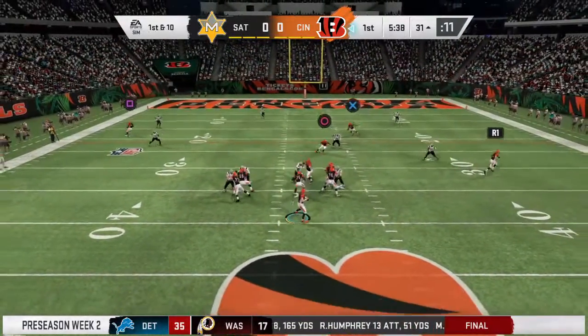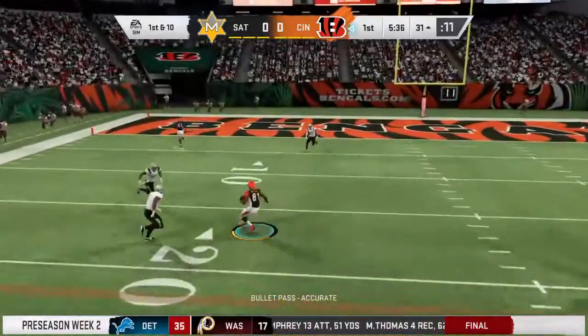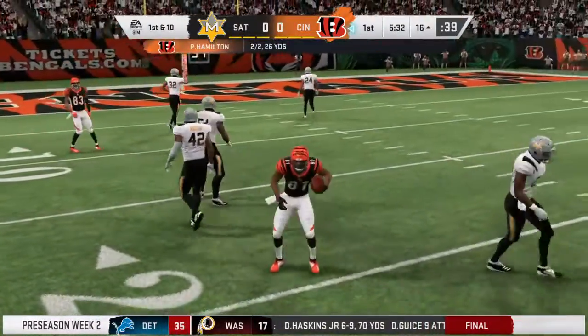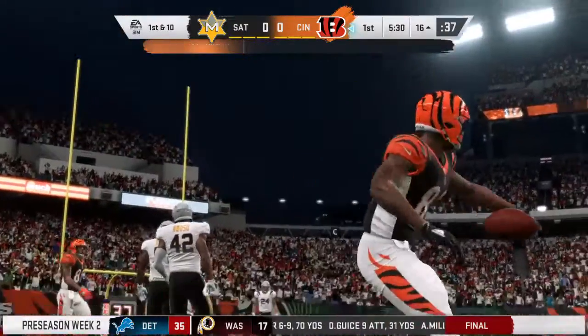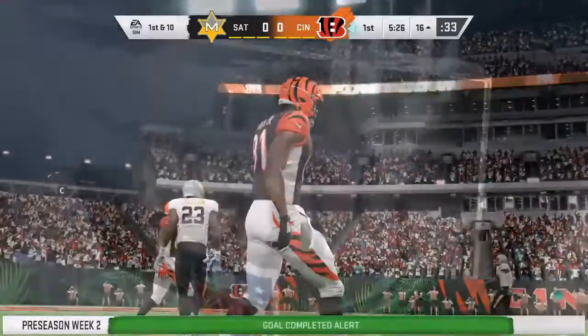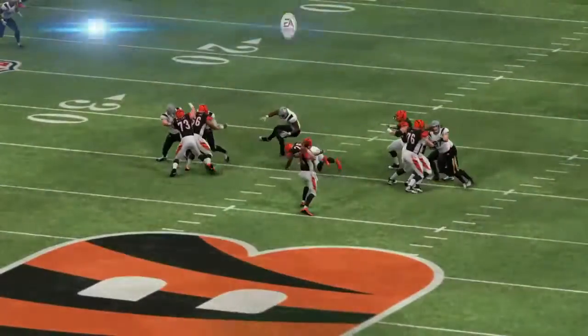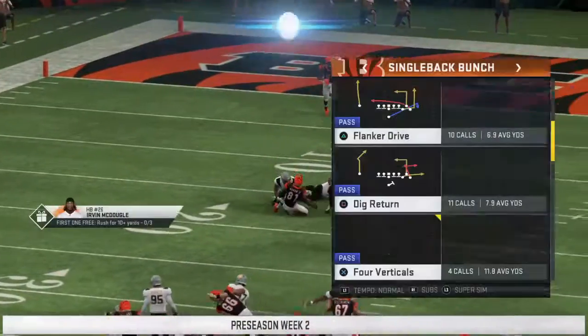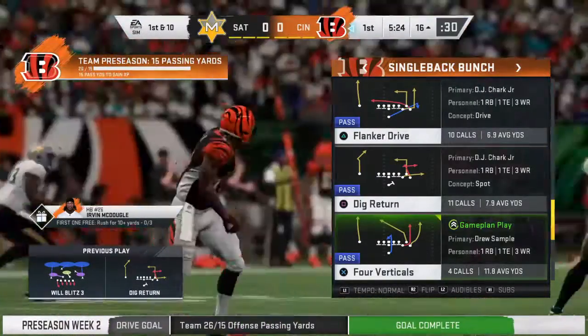Back to throw. Hamilton. Oh, he's got a man wide open, complete. And inside the 20 before he's brought down. A Bengal first down on a 16-yard pickup there. I think it all came together there. In-breaking route, drove it with excellent pace. Money throw right there to move the sticks.